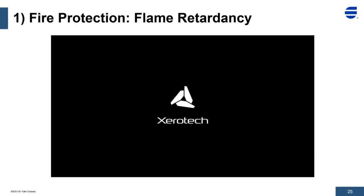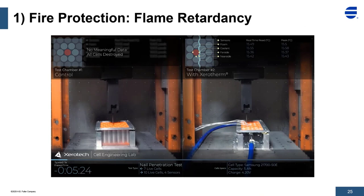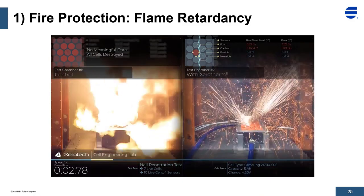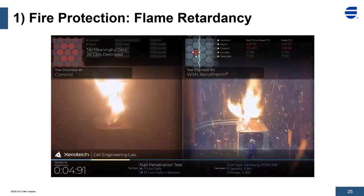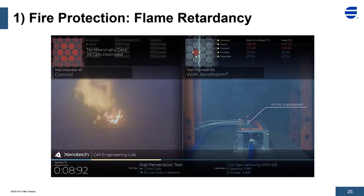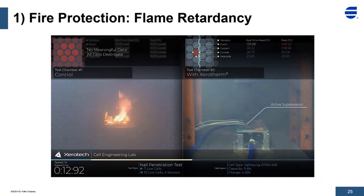So here's something quite cool. H.B. Fuller worked closely with Zerotech to provide a solution for their lithium-ion battery pack design. See Zerotech's testing without the potting on the left and with EV Protect 4006 on the right. You can see that the thermal runaway event ends once all the electrolytes are consumed on the module on the right, where the module without any potting on the left goes into thermal propagation.